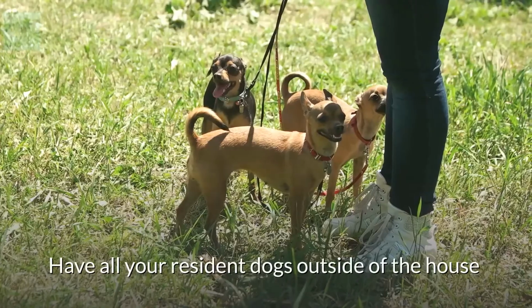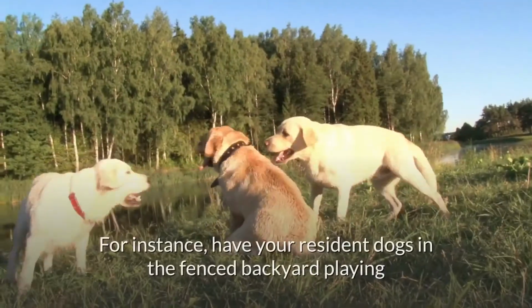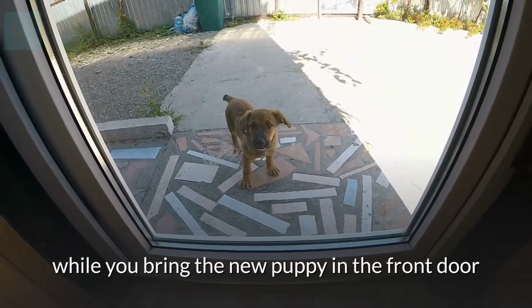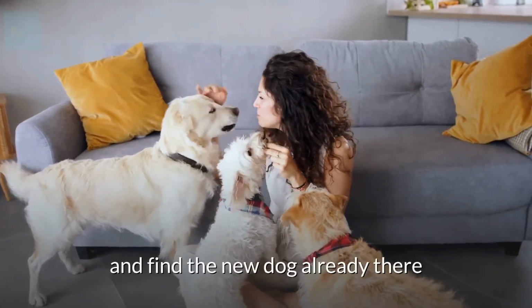Have all your resident dogs outside of the house when you first bring the new pup indoors. Do this out of sight of the other canines. For instance, have your resident dogs in the fenced backyard playing while you bring the new puppy in the front door. For the fewest potential problems, the resident dog should enter the house and find the new dog already there.